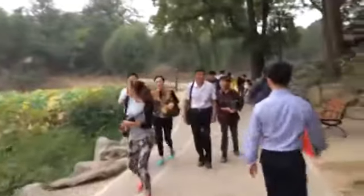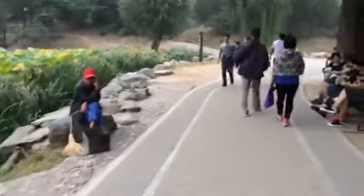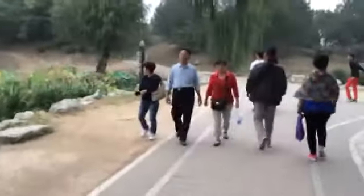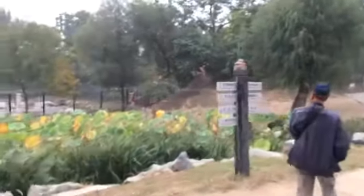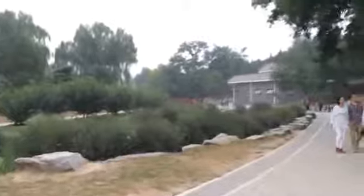This must be gorgeous when all the lotuses come into bloom. Toilet, 40 meters. There, is that the toilet?